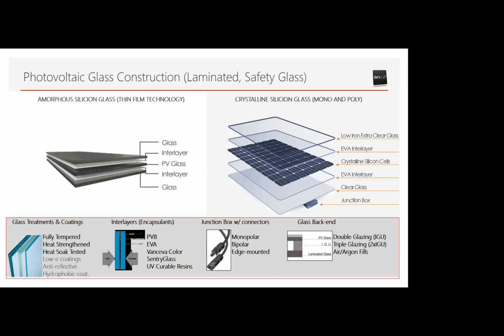As you can see in the bottom of the slide, we have many different glass treatments and many different coatings. We can also use many different interlayers. Most commonly, we use PVB with thin film and EVA with crystalline because of the electrical and mechanical properties of both of them. But we can also work with SentryGlass or other types of encapsulants.